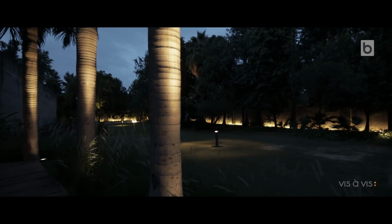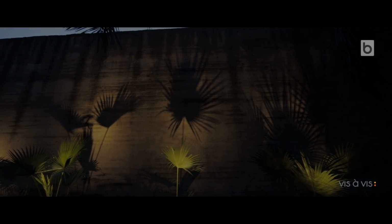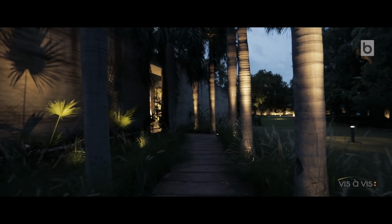We picked up the walls off the boundary very subtly. We've picked up a few trees. We've created dapple effects with the lights so that you see a little bit of emotion. We've lit only the right-hand side of the palms, which also guides you towards the main entrance of the space.